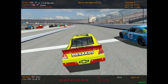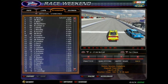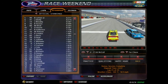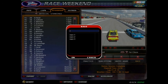Well, let's take a look at the rest of the results here today from Delaware Speedway. Colin Welty takes the win. Wes McCall, Samuel Mills, Mark Matthews, Brian LaFleur Jr., James Shelley, Joey Murphy, Ryan Acosta, Marshall Rich, Drew Austin in the top 10, Vardavu 11th, Duncan, Peter London, Davis, Reed, Gillam, Williams, Levi Jones, Zach Carlson, Joe Cole, the top 20. And the rest of the finishing results for today. Racer DSM, Ryan Koch, Carpenter are slapped with DNFs.